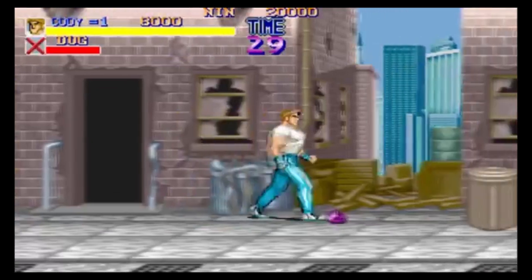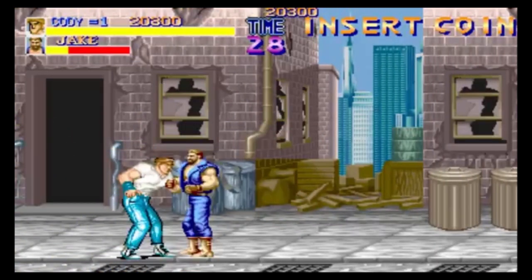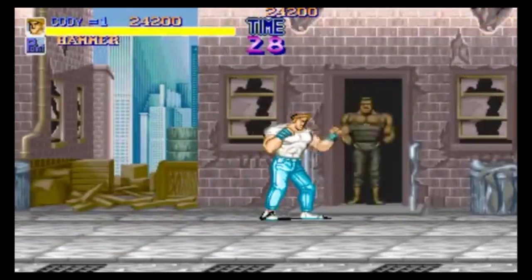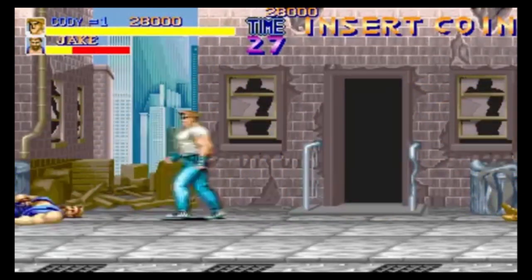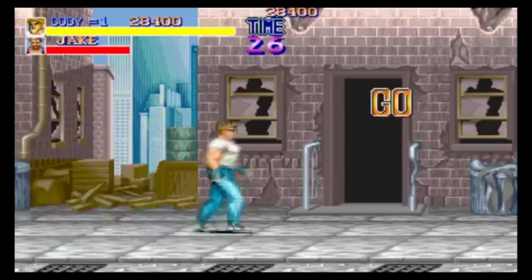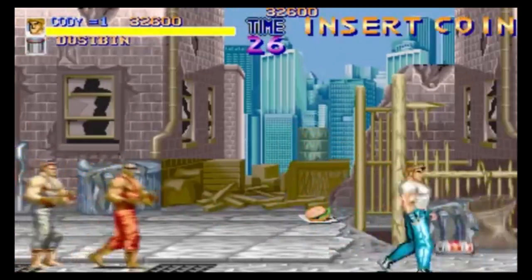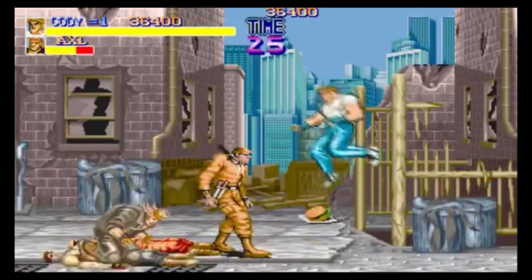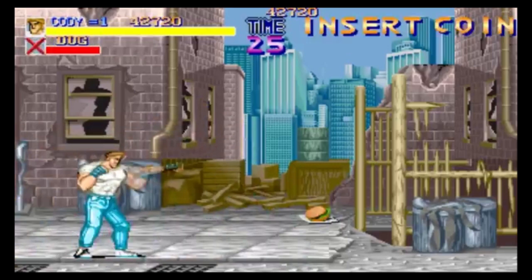Final Fight was originally going to be a sequel to the original Street Fighter arcade game under the working title of Street Fighter 89, but following the success of Double Dragon, the game was changed to a side-scrolling beat-em-up. The development team for this game also then went on to work on Street Fighter 2, which explains the similarity between some of the sprites and the retroactive retconning of Final Fight into the Street Fighter universe by including some of the characters in games such as Street Fighter Alpha.